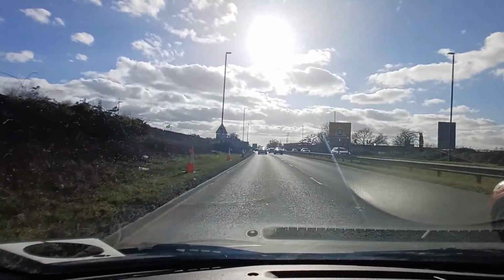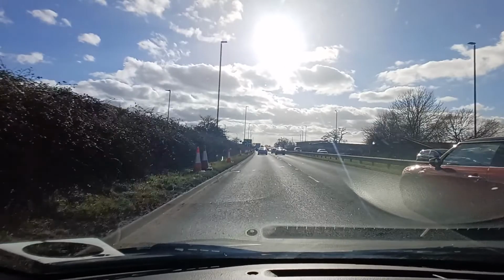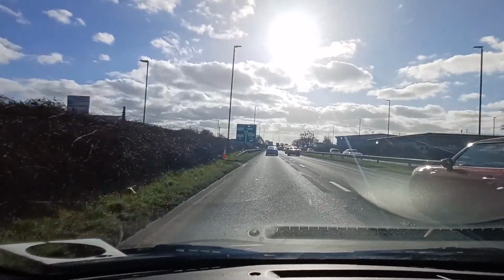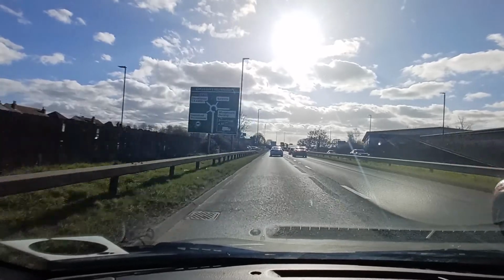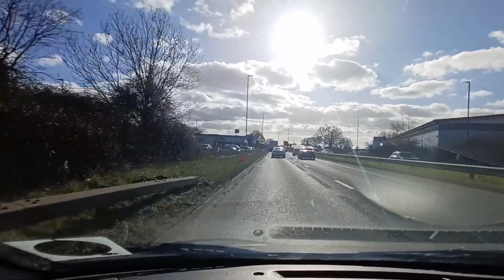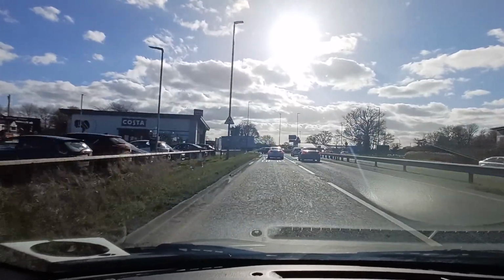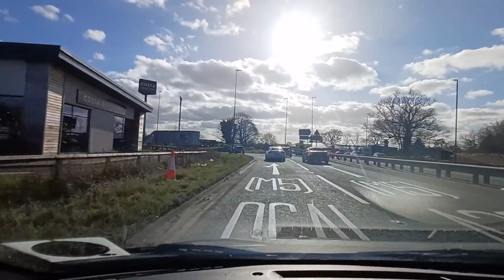So it's the first turn on the left towards Haresfield and Harescombe. The useless facts: this Cross Keys Roundabout is so called because there used to be a pub called the Cross Keys, which is pretty much where Costa is now. When it was knocked down, they took it down almost brick by brick, like they were rebuilding it somewhere else. Anyway, so first exit to Haresfield and Harescombe.